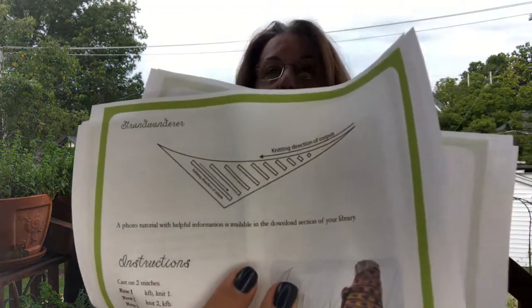I'm trying to find a picture of the whole shawl so you can see it's very long and thin. So it will play more like a scarf. I don't have the picture of him wearing it, but you can see the shape from the schematic here. It will be fine if mine's a little smaller, because it will definitely be long enough to go around the neck.